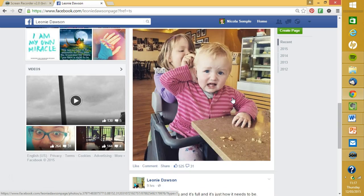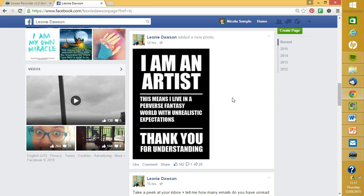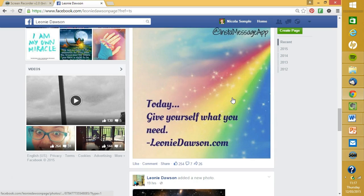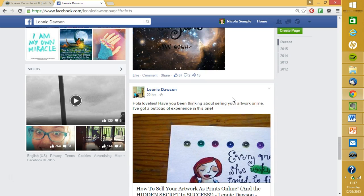She's got some pictures of her kids so that we can get to know more about her and her life. And she's got some inspirational quotes and memes. And you can see here that she's using that same colour scheme and that same look and feel that she's got in her header. And that carries itself all the way through everything that she does on her page. And it's bright, it's beautiful, it's inviting, and it makes you want to spend time there.